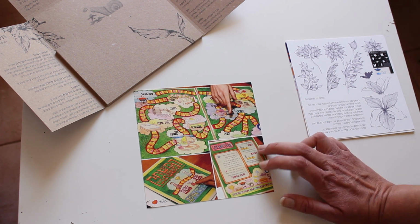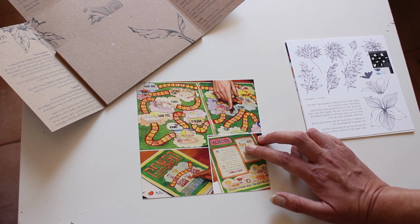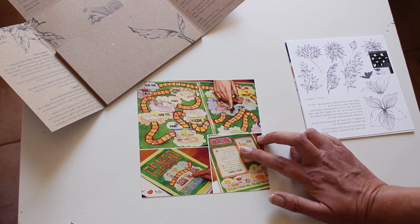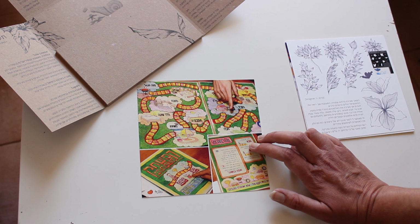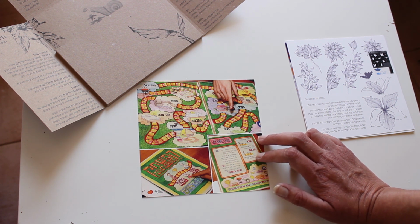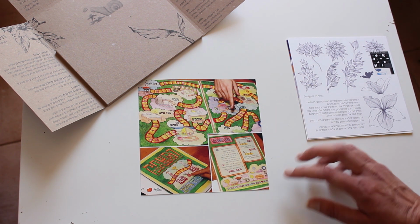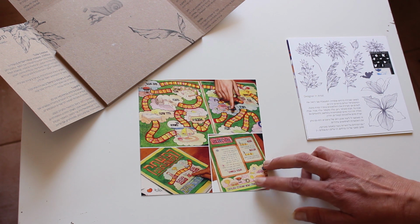What I like here is that you can play either Grandma or Grandpa. Grandpa moves one square at a time, but Grandma, my mom, she's impulsive, so she jumps two at a time. And we played it quite a lot. It's a funny game.